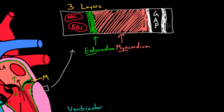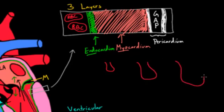I guess that's the biggest point. It's not actually cells, it's more just a little bit of fluid that hangs out there. So this whole thing is called the pericardium. Now, you may be wondering, how in the world do you get a layer that has a gap within it? So let me actually try to show you what happens in a fetus. So let's say you have a little fetus heart, tiny little heart, like this, and it gets a little bit bigger like this, and then it finally gets into an adult heart, something like that.